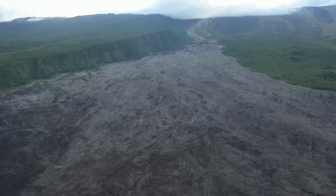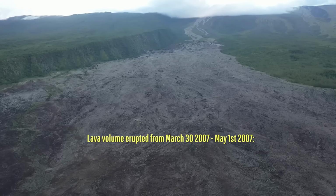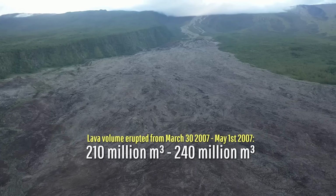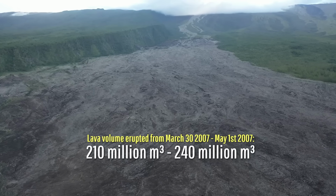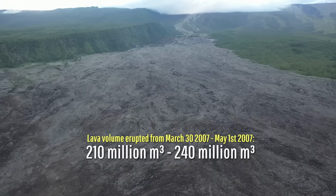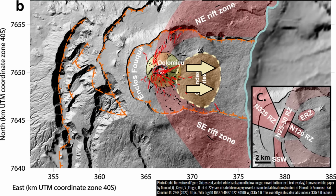In total, depending on what sources cited, between 210 million and 240 million cubic meters of lava erupted, marking the largest historical eruption by volume this particular volcano has ever produced. As for the up to 1.4 meters of motion which occurred across 21 square kilometers of the volcano towards the ocean, this surprisingly isn't that concerning.